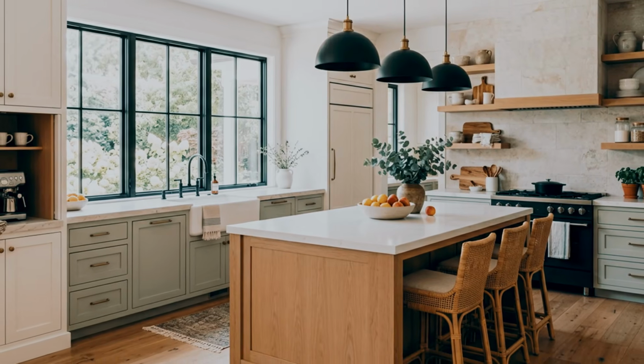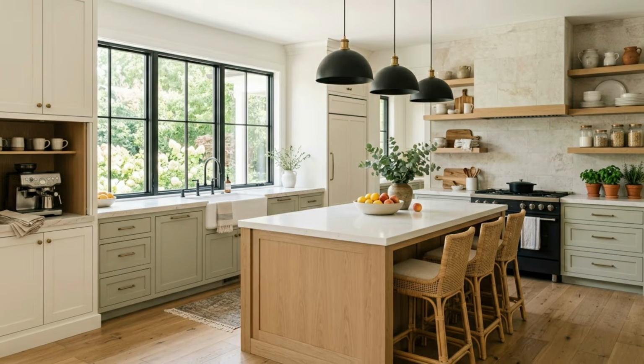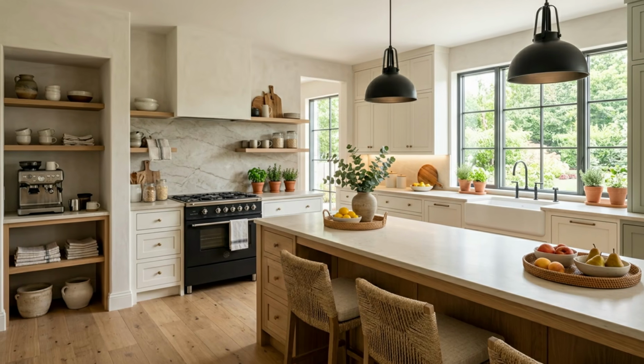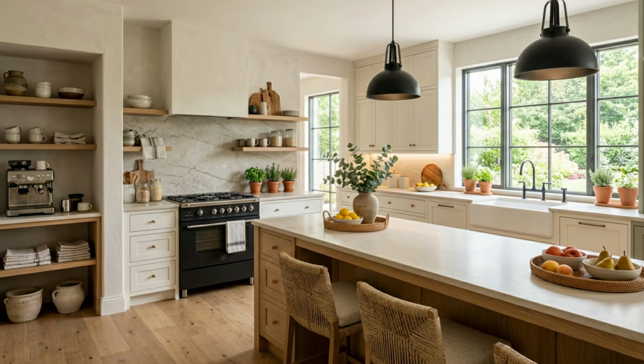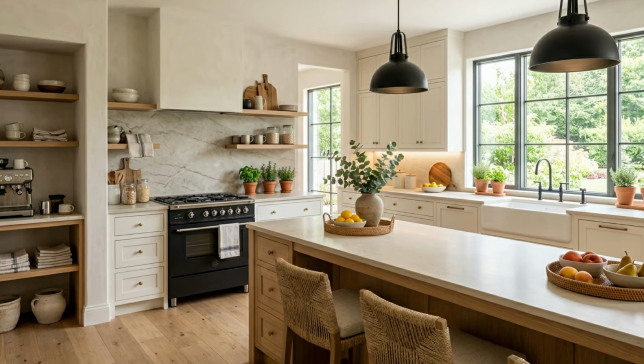The kitchen is the heart of the farmhouse home, and Studio McGee nails this balance of function and beauty every single time. Opt for shaker-style cabinets in a warm white or soft sage. Both are having a major summer moment right now. A farmhouse apron front sink is non-negotiable.